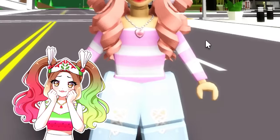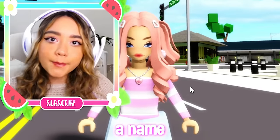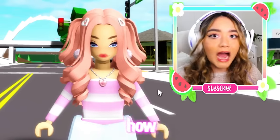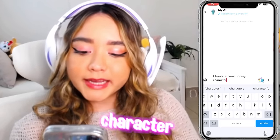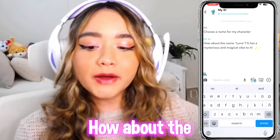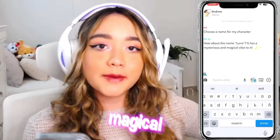Okay, so now that our avatar look is completed, we now need a name, an age, and a personality. Like, how are we gonna act to other players? So let's find out. Okay, choose the name for my character. Please be something cute. How about the name Luna? It has a mysterious and magical vibe to it.